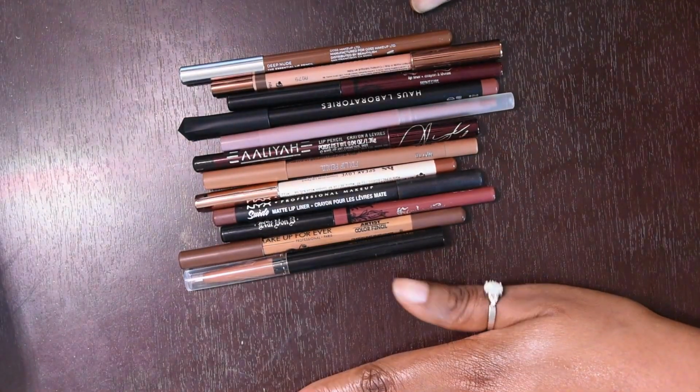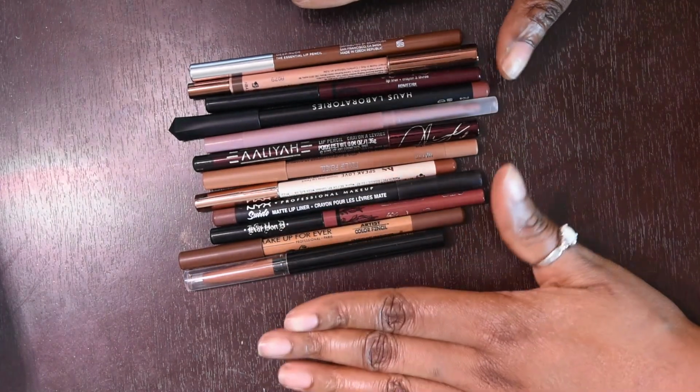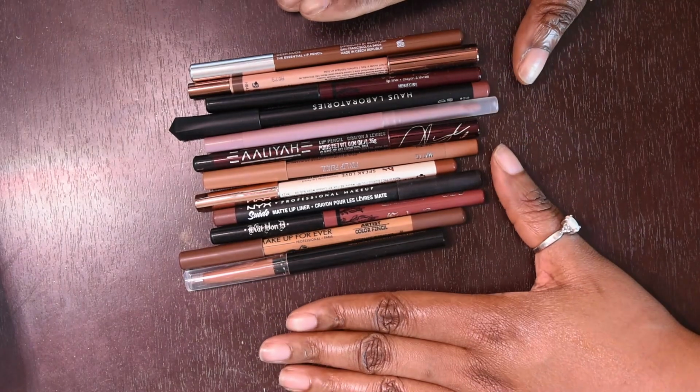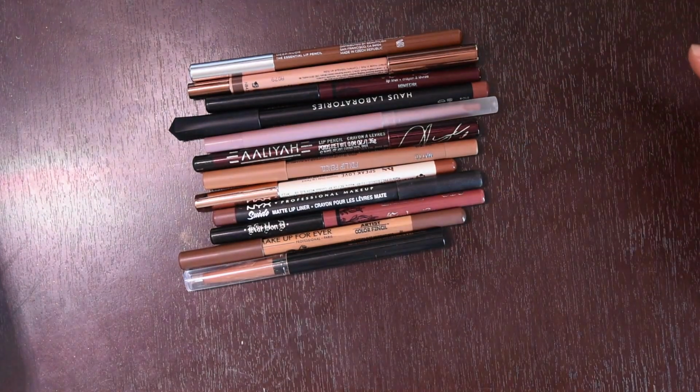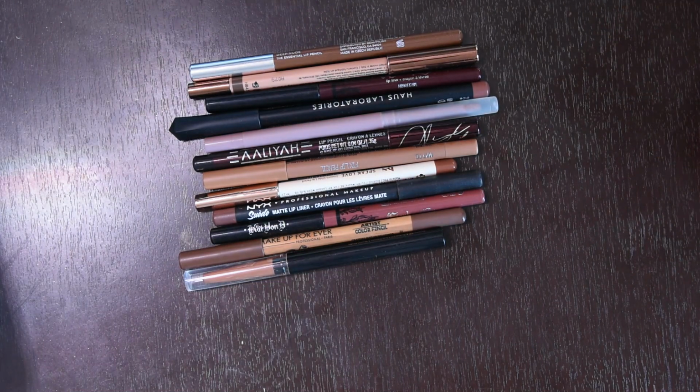Now, I don't have a lot of lip liners, so this should be a relatively quick part of my declutter. These have pretty much been narrowed down to neutral lip liners, specifically more brown than anything else. I will say, as I've said before, in some cases I've kept lip liners that aren't perfect for me in the past, and so I'm going to try to do better now.